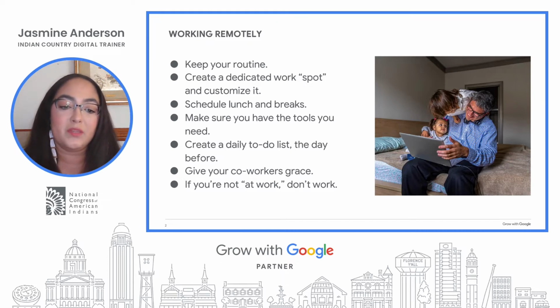Give your coworkers a bit of grace. If they're working from home too, there may be background noise, dogs barking, interruptions from children and family members. So just roll with it. And if those distractions happen to you, don't worry or stress about it. Most important, when your workday is done, close up shop. Remember, at the end of the day, if you're not at work, don't work.